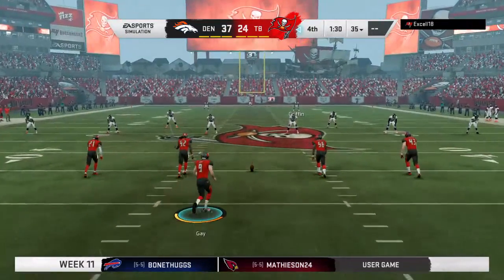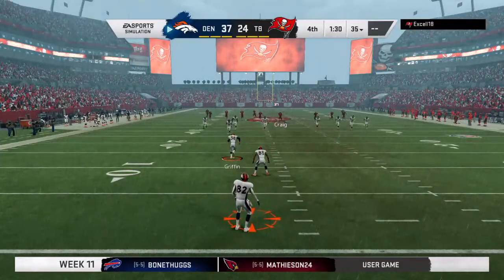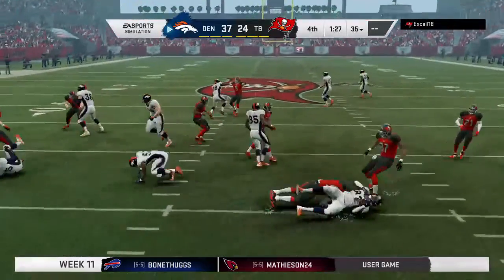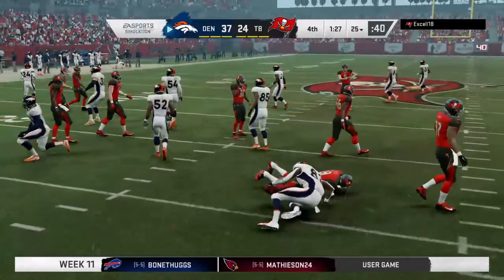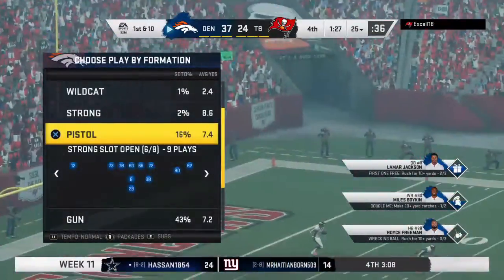After the touchdown, it's Gay to kick this one away. This is taken at his 4. And not a bad return here. He gets it out to the 25-yard line.